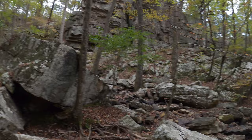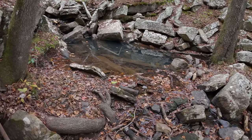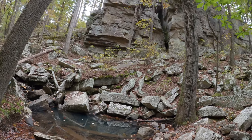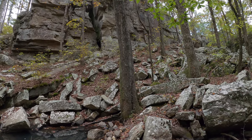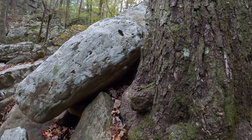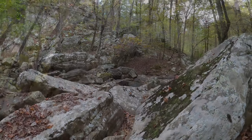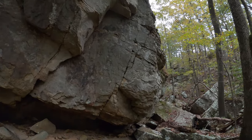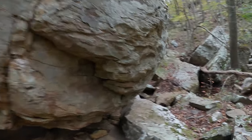Or down right there. Easy to get up and down through here, it looks like. Oh, look at that there poo. Oh, there's another bear's butt crack right there. That one looks pretty tight. Oh my goodness. There it is, man. The largest boulder in Arkansas that I've ever witnessed.